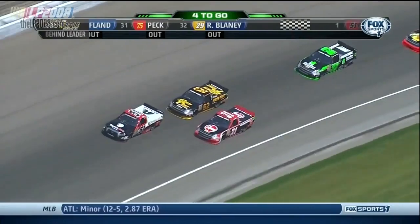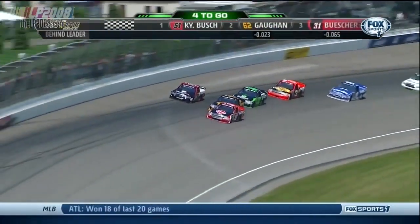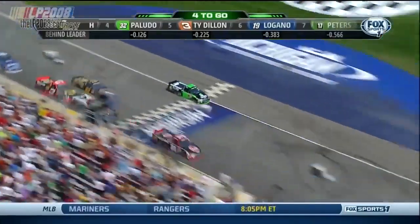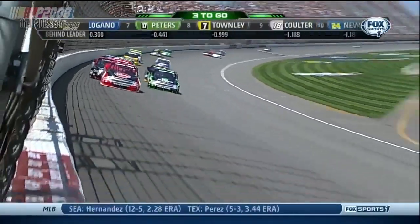Oh, he gets a little bit loose. Kyle Busch gets loose. Here comes James Buescher, 3 wide as they come out of turn number 4 for the lead. Buescher has it now. Here comes the 32 of Paludo to the bottom of the track. He's 2nd as they cross the stripe. 3 laps to go. Look at this big push that Ty Dillon is giving Kyle Busch.